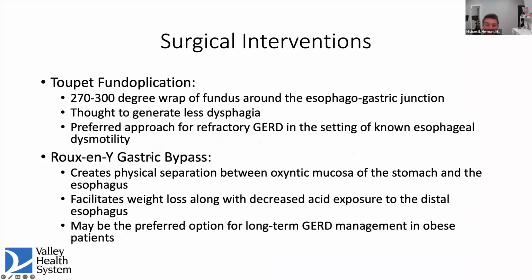So in people who may have symptoms of feeling like food's getting stuck, this is thought to be a better option because you're not creating as much of a wrap. Yes, are you possibly allowing more acid reflux to come back up? Potentially. But this is the preferred approach for refractory GERD in the setting of a known esophageal dysmotility. You have some swallowing issues.